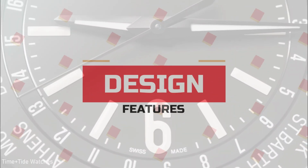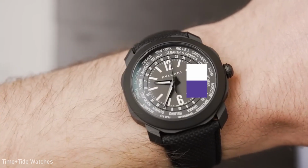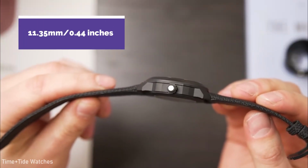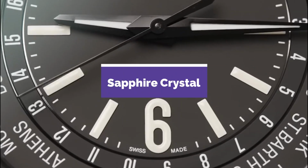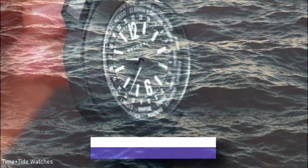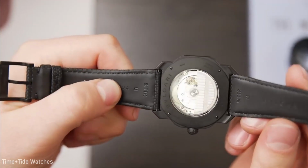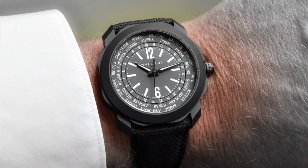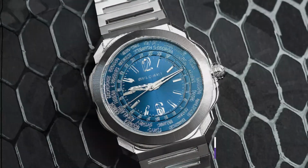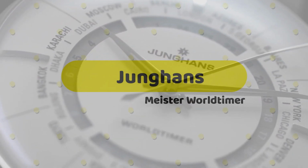Looking at its design features, we're taking a look at the reference 103486, which has a case size of 41 millimeters and a height of 11.35 millimeters. Its dial is protected by a sapphire crystal, and it has a water resistance of up to 100 meters. This watch is powered by its automatic movement BVL257, and you can expect to pay about $8,550 for this watch.